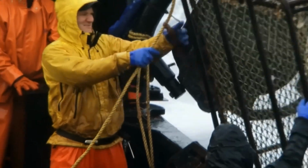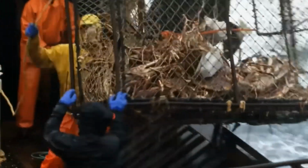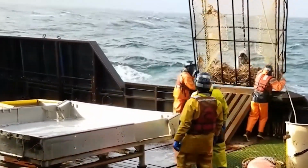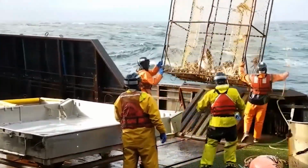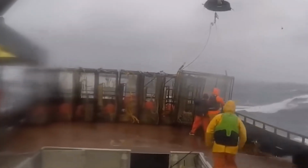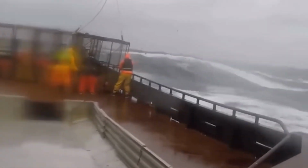After hours of waiting, it's time to pull the pots back up. This is where the danger and the reward peaks. The pots are lifted from the icy depths, water streaming off as it rises. This is achieved using a hydraulic winch or block, which is an essential pulley system designed to hoist the massive pots efficiently from the ocean floor.